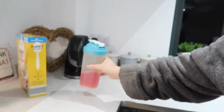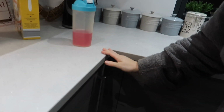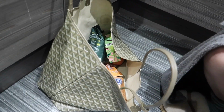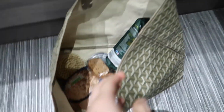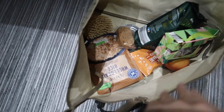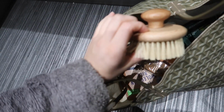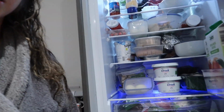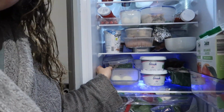This includes getting our pre-workout already laying out on the side ready to go. This includes my work lunch bag, as you can see, is all prepped and ready to rock with the things that I need, including this. Ed is so good at helping me with prepping and meal prep in our fridge. You can see we're all ready to rock.